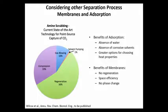So now, if I want to lead into the nitrogen work and the motivation for why we studied this, we looked back at this energy pie. In my research, we focus both on membranes and adsorption. And I see some benefits associated with this compared to, say, a solvent approach like MEA. With adsorption, you have the absence of water. You have the absence of corrosive solvents. And you also have greater options for choosing heat properties of various different materials. In terms of membranes, there's no regeneration.